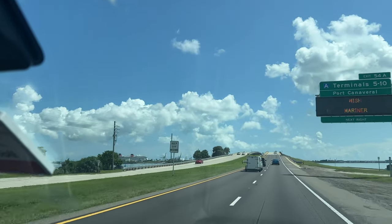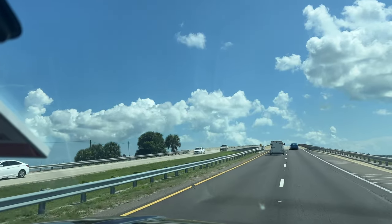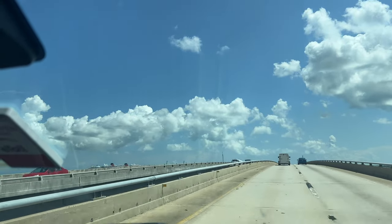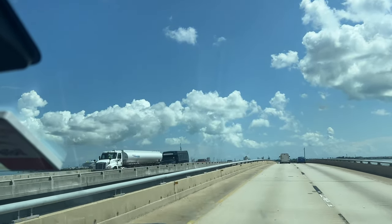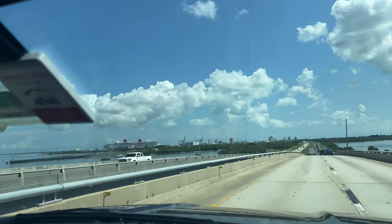First sight of our cruise ship. Look at this. Oh, I'm so excited. It's massive. I remember when we saw it the first time, right? We were like, oh my gosh, it's so big. But this is the Wish, so it's even bigger. Oh my gosh, look at that. It's huge.